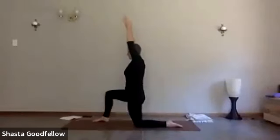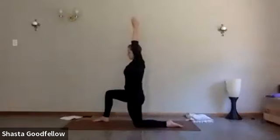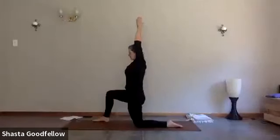Inhale, reach the palms high. Keep the engagement through that left thigh. Exhale, press into the right foot, rotate to the left. Inhale, reach your palms high. Take a deep pause.